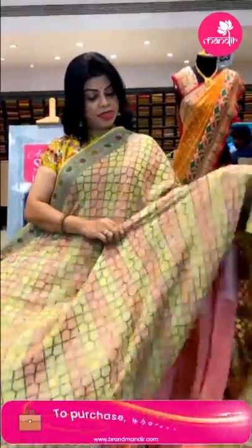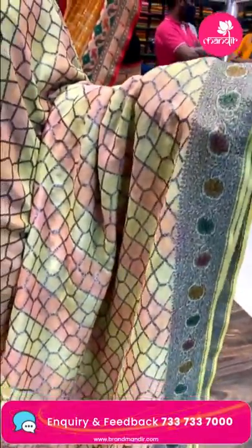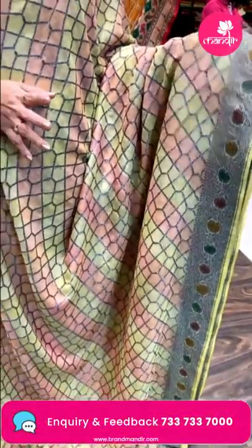It's a yellow and peach color Banarasi Georgette. Antique zari, geometric pattern blocks. Border, antique zari, which is in kala zari also.